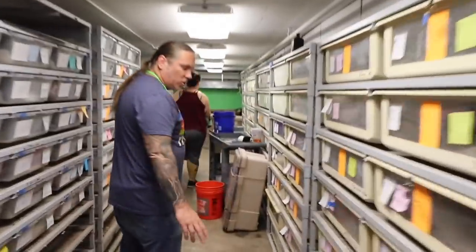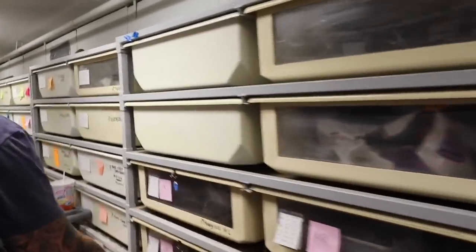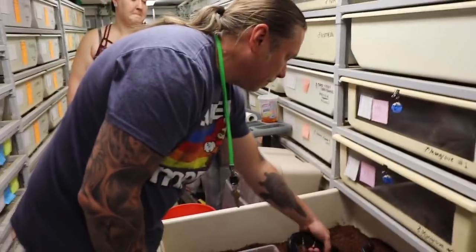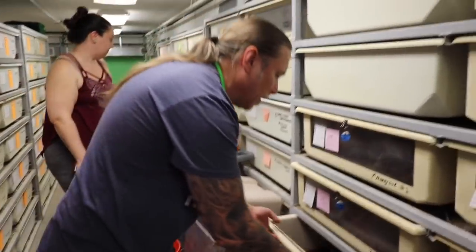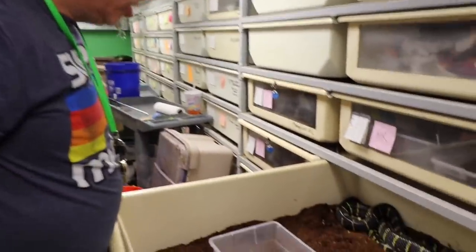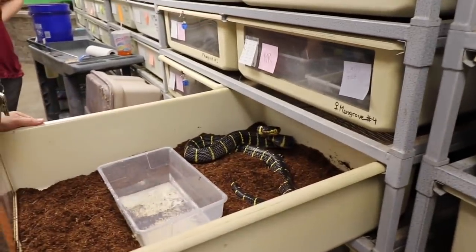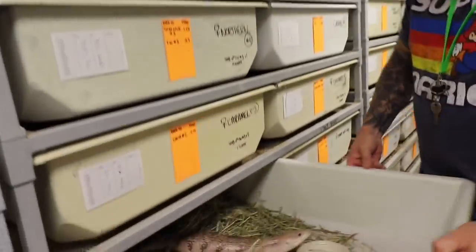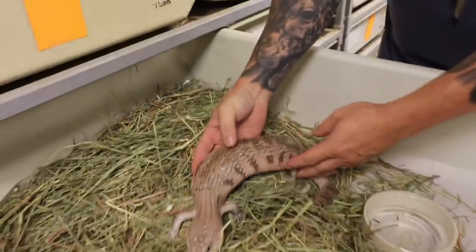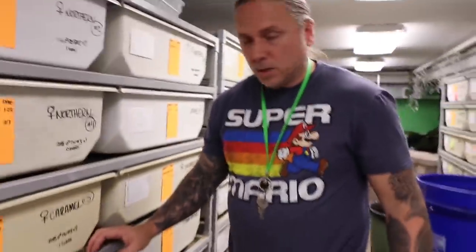Then we have some of our carpet python stuff, mangroves. Do they lay eggs? Yes, these are egg layers. They lay 6 to 7. A girl like this is a pretty big girl, so she might have a larger clutch, but she looks good. These are our blue tongue snakes, and they're all becoming pretty gravid now. This girl is definitely starting to swell up. We should have babies here in about 2 months.